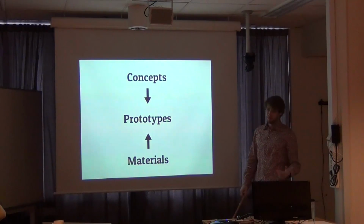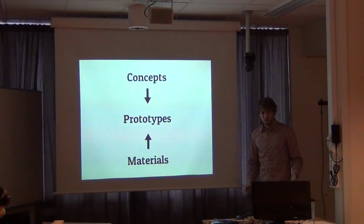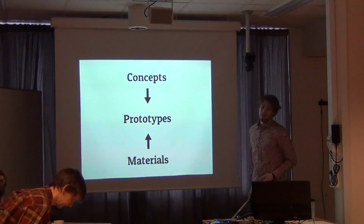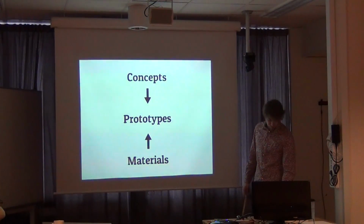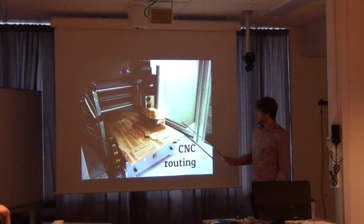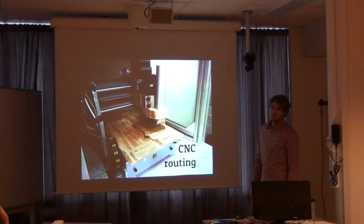Okay, now I have a good idea about all the materials. I have a good idea about the concepts. So it was time to make prototypes. And I used this small CNC routing machine that you see here. It's small, but it worked quite well. It was a bit slow, but at least it produced nice prototypes.